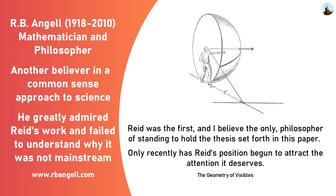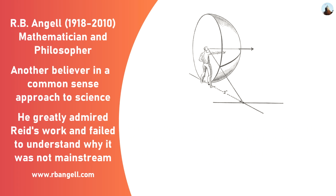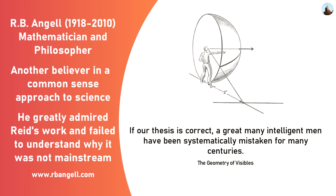Reid was the first, and I believe the only, philosopher of standing to hold the thesis set forth in this paper. Only recently has Reid's position begun to attract the attention it deserves. If our thesis is correct, a great many intelligent men have been systematically mistaken for many centuries.